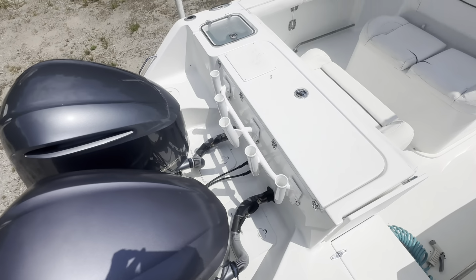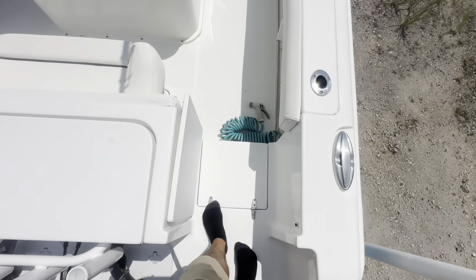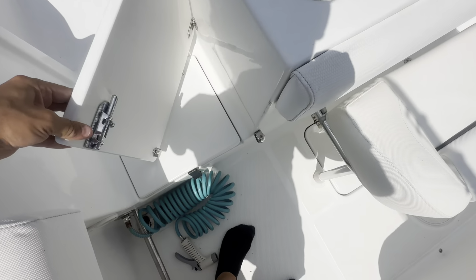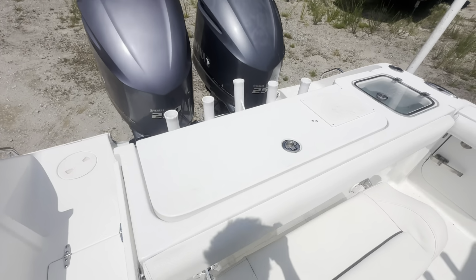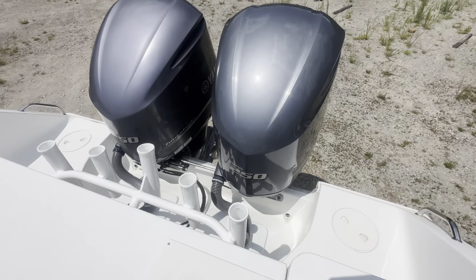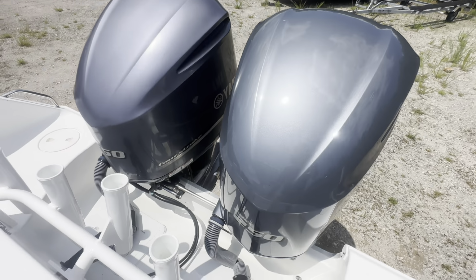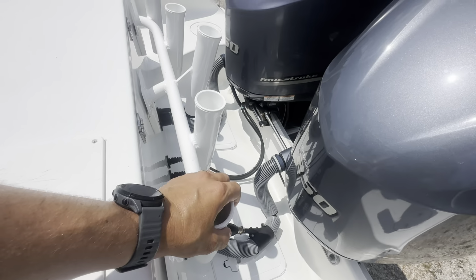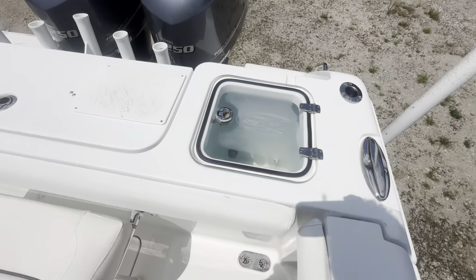Standing on the swim platform on the starboard side, so you've got the walk-through door, magnet holder for you, so it's not slamming shut on you in seas. Again, powered by twin 250 Yamahas. Then aftermarket rod holder rocket launcher here on the transom behind the fish box.